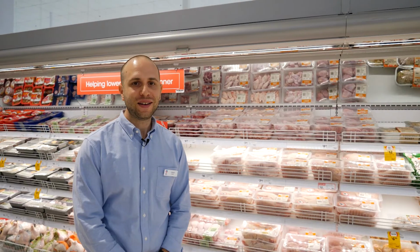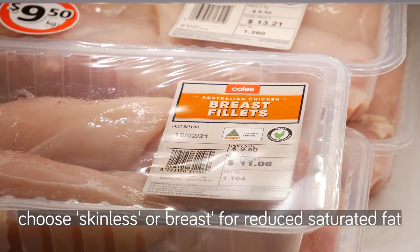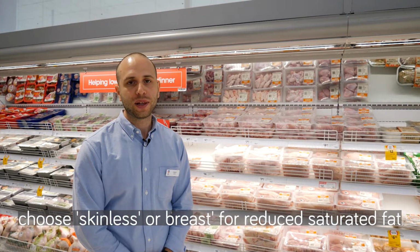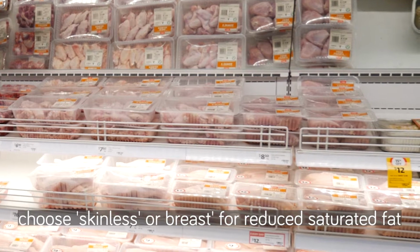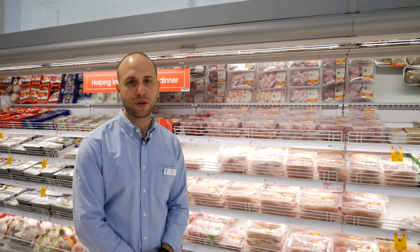We've got chicken here. That's something where we want to take the skin off the chicken, and that way we'll be consuming less of the saturated fat, which isn't so good for us. Another thing, where we can look to go for the leanest cut of chicken. So that'd be using more chicken breasts rather than chicken thigh.